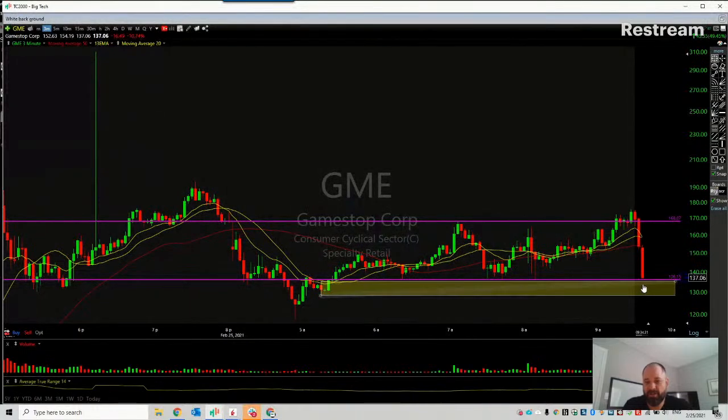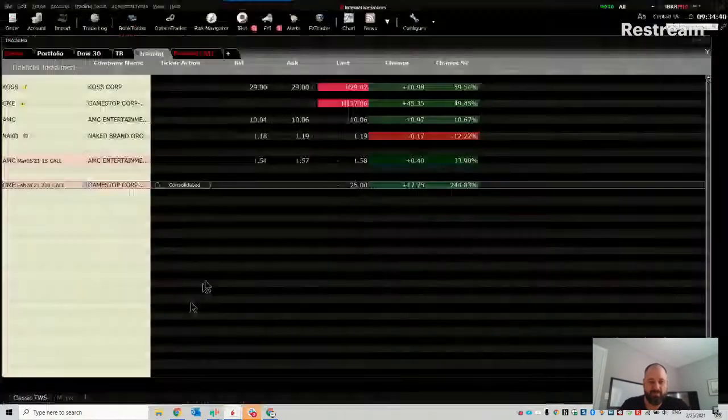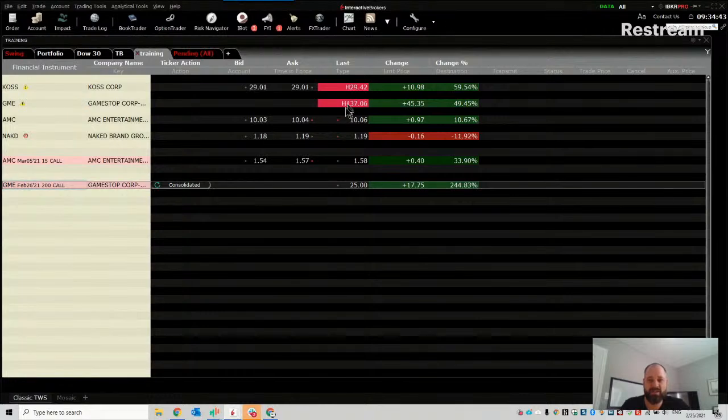How we doing? Oh, we're looking good. Trading has halted. Right, we've halted. And so look at that, GME and KOSS are both halted right now. So not much happening. We're going to have to wait and see what's going to happen here. We have to wait for that halt to release. Massive movement, massive volume. That's what's holding the market there.